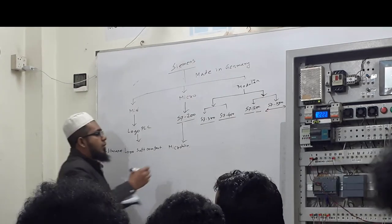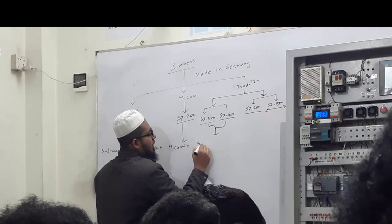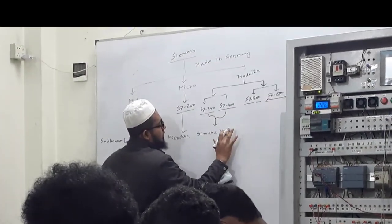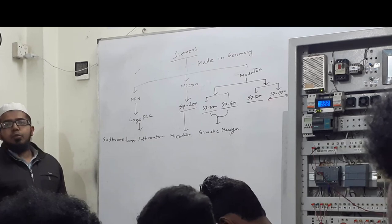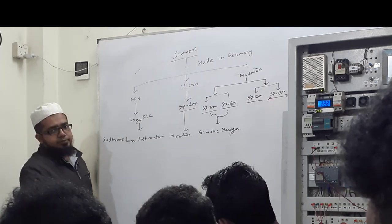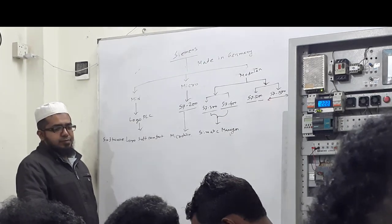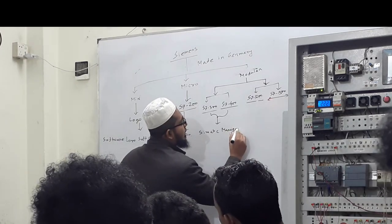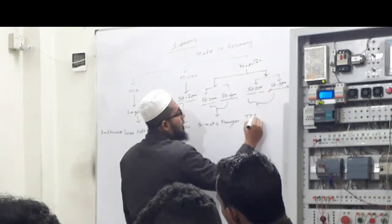These two software contain one programming software. The software name is Schematic Manager. This software can handle both S7-300 and S7-400 PLC. Okay, and for S7-1200 and 1500, the software name is TIA Portal.